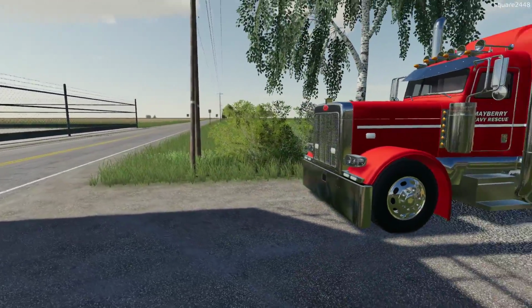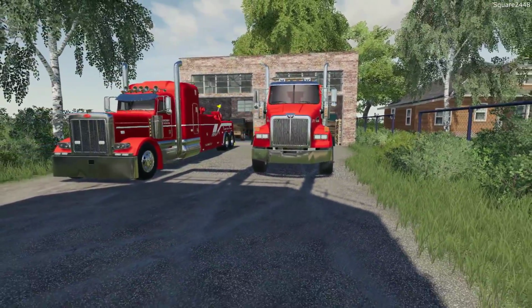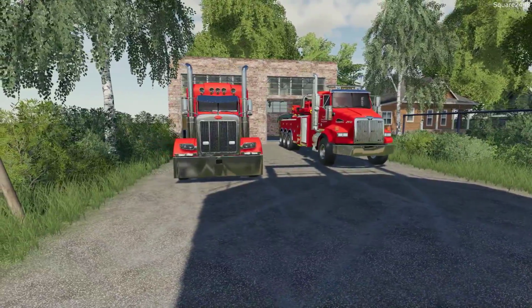Hope everybody enjoyed our heavy rescue video on the new Nebraska Lands USA map. It was a bit of a tug-of-war there with both jobs in the mud versus our heavy wreckers.